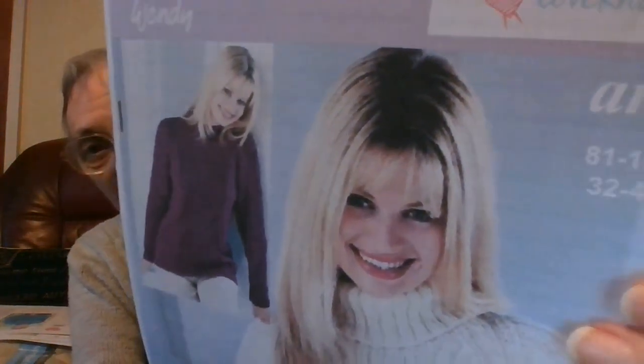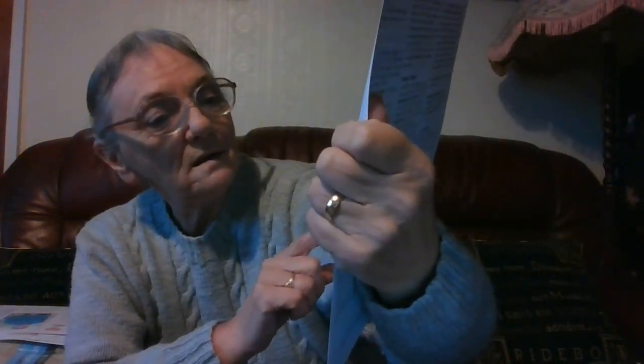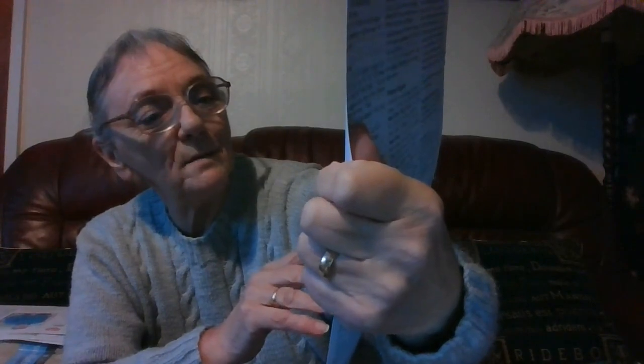And then I love this one. It's either a polo neck or an all round crew neck, and it has a slight little bit, I'm not sure whether it's cable or whether it's just stitches, but it's got a twisted stitch up the middle, and it goes down the sleeve as well. So that's another nice one, and I'll have to check.